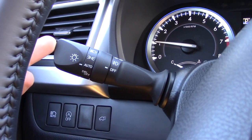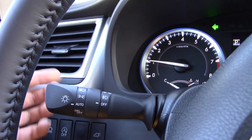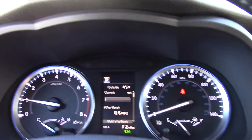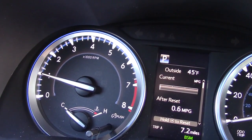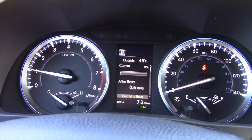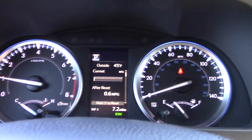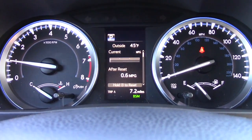Now over here we have most of your lighting controls. Headlights over here, of course, and then your fog lights, your turn signals, and your high beams. Coming over here, we see our front and rear wiper controls. And up here we have some pretty nice gauges. I'm not sure if the camera is picking it up, but there's a nice soft blue accent that's going around the gauges there. Looks really nice. You have our RPM temperature over here, and your speed readout, as well as your gas gauge. Now again, we can go ahead and take a look at this screen in here like we saw earlier.